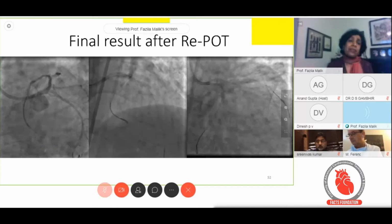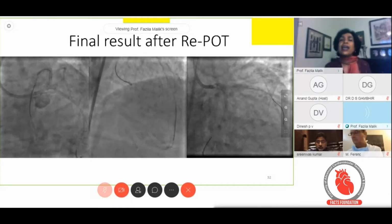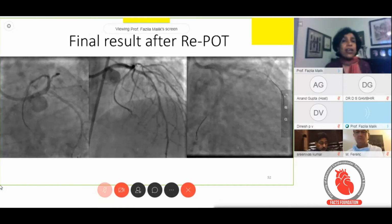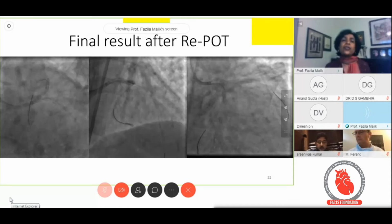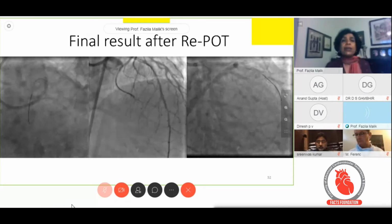So this is another complex case. Usually distal left main, for a variety of reasons, can be very complex, and you really need to have the tools available, the stent available to do a good job. And obviously, you need to strategize.